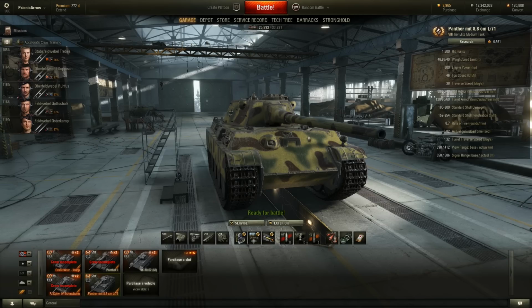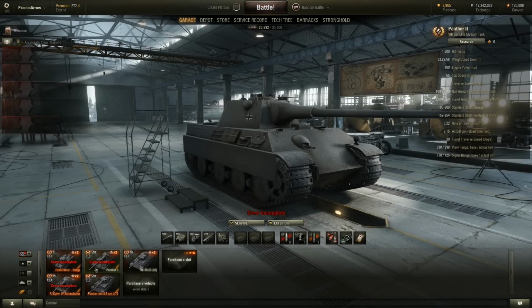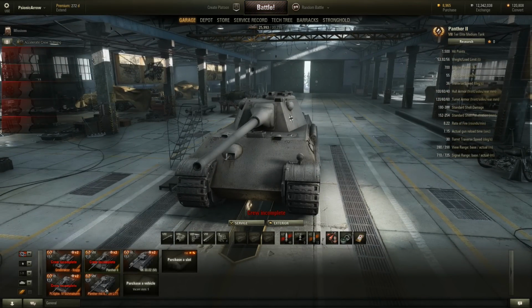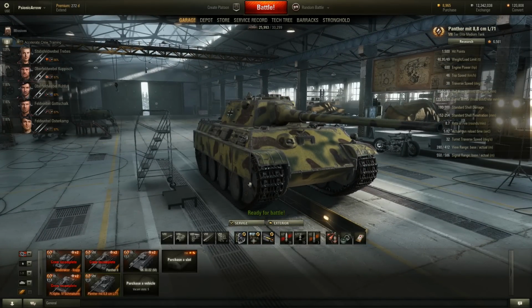It's what you expect from a German medium tank. Traverse speed 38 degrees per second to traverse the hull, 32 degrees per second for the turret traverse, which is actually better than the regular Panther 2, and it feels better. You can actually get your turret around to shoot at things when you are trying to circle them, but don't try to circle things in this tank. It's not a very good idea.